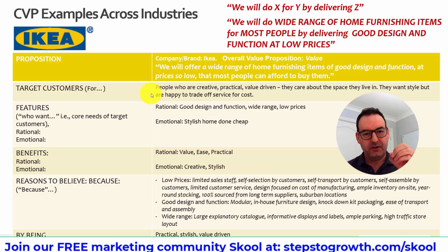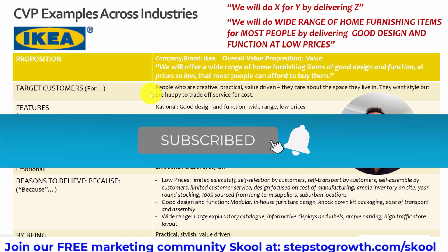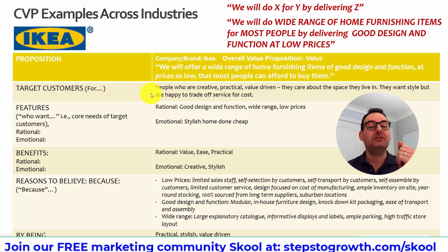Now, the reasons to believe these things. So they claim value for money, which is low prices. What's the evidence of low prices, or how do they get low prices? There's limited sales staff in the store, self-selection by customers, self-transport by customers, self-assembly by customers, limited customer service. Design is focused on cost of manufacturing. There's ample inventory on site. There's year-round stocking, 100% sourced from long-term suppliers, and suburban locations, because it's more expensive to drive into a city centre, pay for parking, get your stuff in and out, etc. So there's plenty of evidence for low prices.